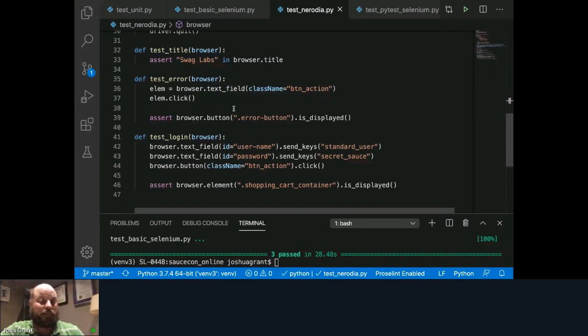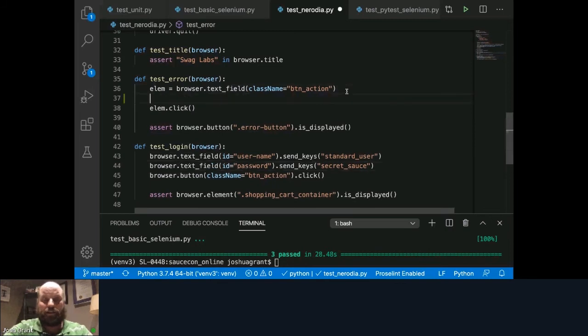Instead of using find element to find elements, I can define a text field. I can define a button, and I can use pretty straightforward approaches to locating those fields. I can use a class name, I can use CSS by default, which is nice. So this encourages good locator strategies and readability of code. Also in this test error, this is what I mean by decoupling an element definition from usage. So I can define my element here, browser text field with this class name. And then I could do lots of, okay. Whoa, boy, too much Java. Okay.